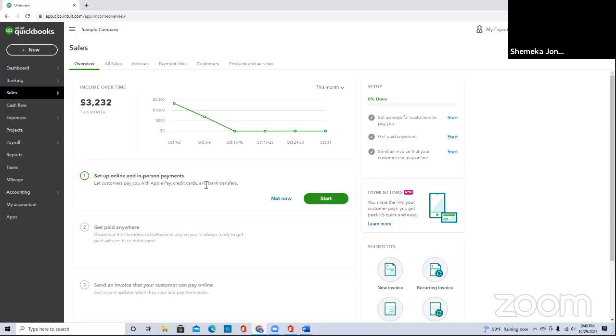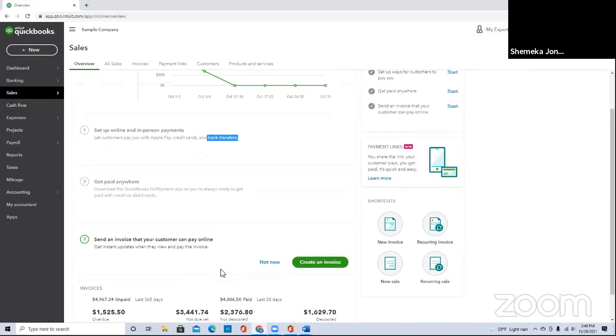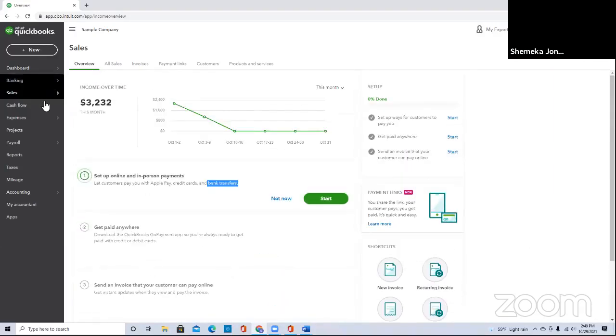I don't see that happening for Apple Pay and credit cards, but bank transfers, I think that's definitely an option. The more payment options you give your clients, the better you'll be off in the long run. Get paid anywhere. Not sure that too many of us will use this feature, but it's an option. So I always tell people keep it. And then of course send invoices, which is most traditional, which is what most of us are doing now.